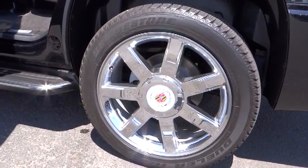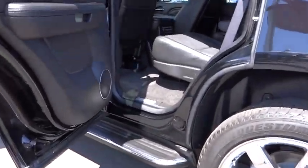power door locks. This beauty will make even your house keys jealous. Drive it today.